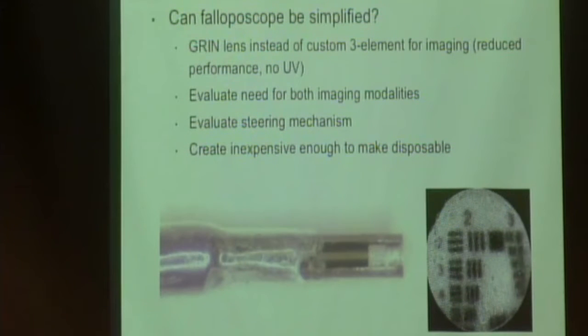And overall, we'd like to make it inexpensive enough to be disposable. And I put that in, and then I heard one of the previous speakers talking about making things more robust and reusable. So I'll reevaluate that. But for the U.S. market, it might be nice to make it disposable because that would be simpler.